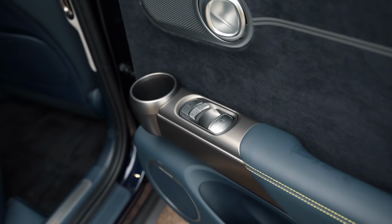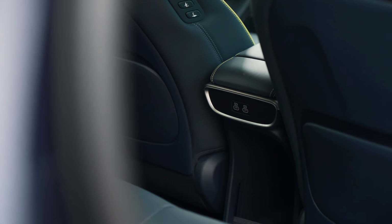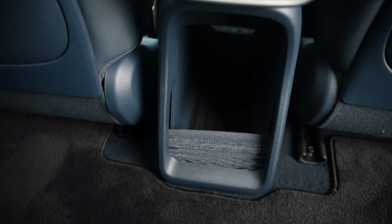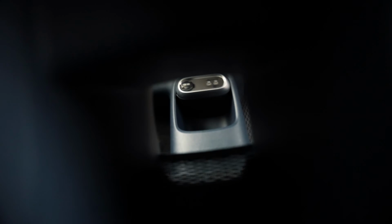Let me just show you the doors. So you've got heated seats in the back with a bit of ambient light and a cup holder there. The door bins, they're really small, so you're not going to be able to get much in there. And you've got USB chargers down there, which is quite good, and a big cavity. You can't really see, there's a big cavity in the middle of the car that you could fit all sorts of stuff in. I don't know if you might be able to get a child in there, I'm not too sure.